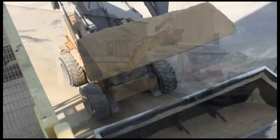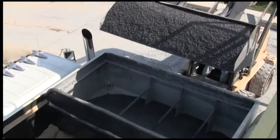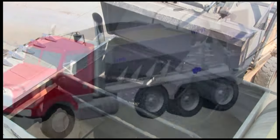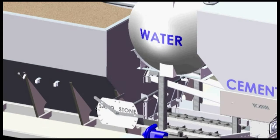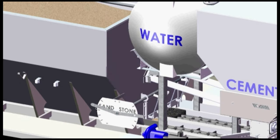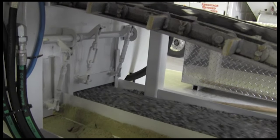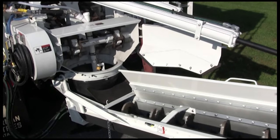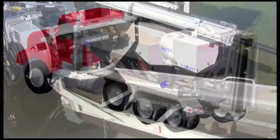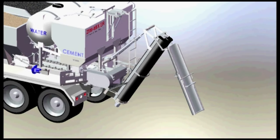Each of the materials, sand, stone, cement, water, admixtures, and pozzolan, has their own storage bin. The Zim-Mixer uses adjustable metering gates, making your mix design changes instantaneous. Materials are fed through calibrated controls by our patented material feed chain system. This patented system eliminates the slippage and leakage of materials found in obsolete belt systems. The chain system is self-cleaning and has the lowest maintenance costs and highest accuracy in the industry.